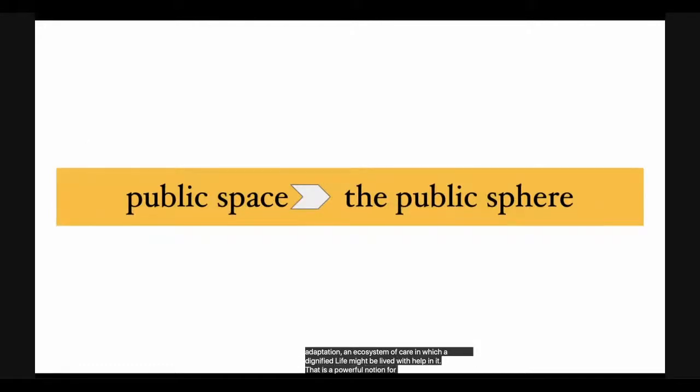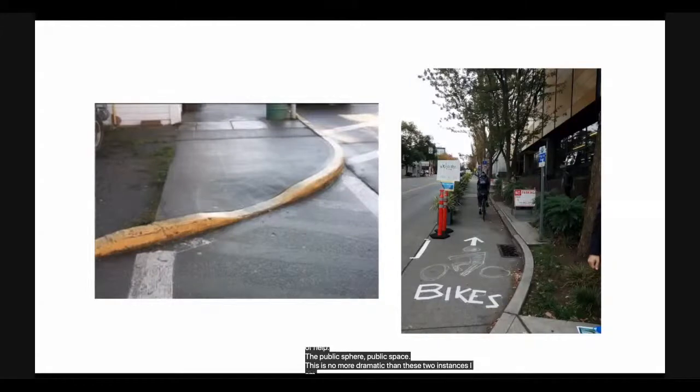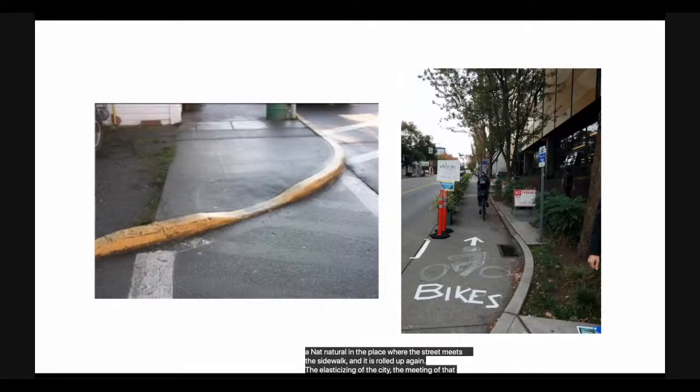And the street chapter finally is about how public space, of course, becomes the public sphere. And this is nowhere more dramatic than in these kinds of instances. I'm showing you on the left an image of a curb cut, which is so modest and everyday, it's often gone to sleep in our imagination. That is just the cutting of curbs, just making a diagonal at the corner where a street meets the sidewalk and back up again. And this was rolled out, the cutting of the curb, the editing of the city, the elasticizing of the city, the meeting of that misfit at infrastructural scale, that was rolled out in massive numbers. Imagine the effort of that and the improbability of the activists who had to lobby for it and to say the city should actually remake itself to make wheelchair passage possible.